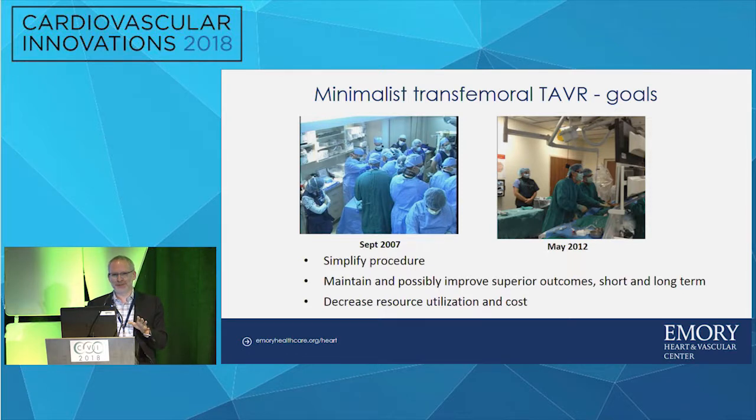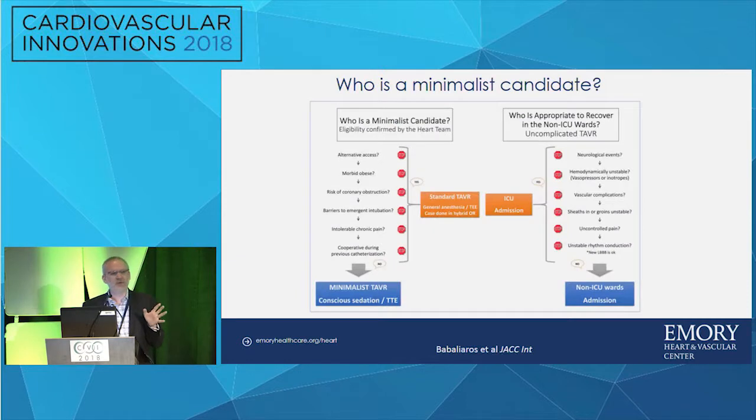When I was learning to do TAVR in 2012, putting everyone to sleep, TEEs, mandated cut downs to the groin by Edwards, my new partner, Vasilis, already had this thing down to a cath. So the goal with this minimalist TAVR thing is make it simple and at least maintain, but possibly actually improve outcomes. And of course, reduce cost.